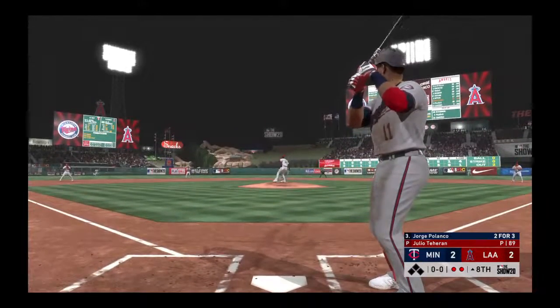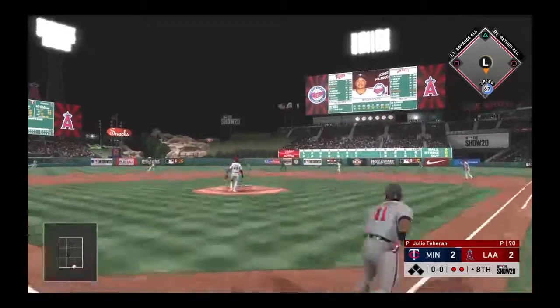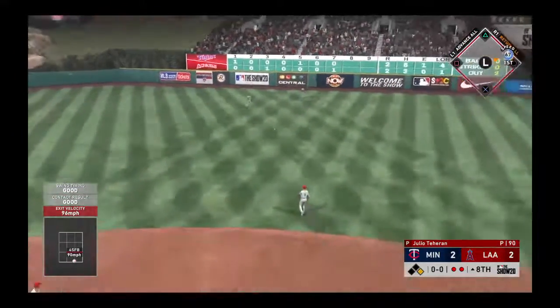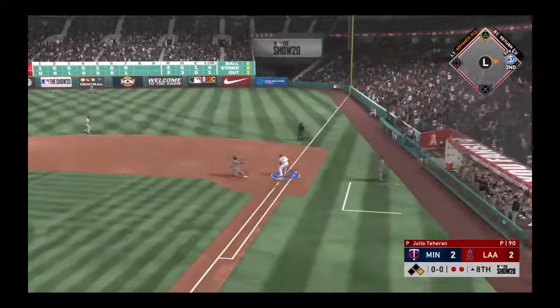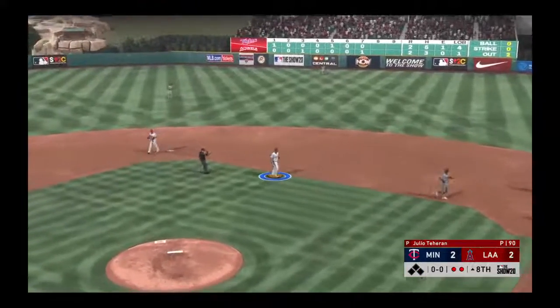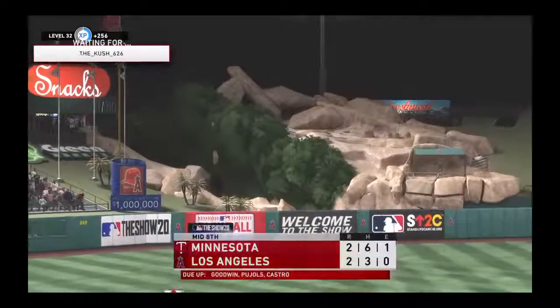First delivery to him on the way. Liner into right center. That's a base hit. And try as he might, he can't escape the tag there, and the inning is over.